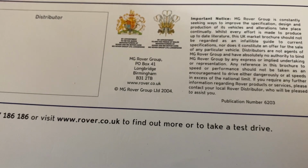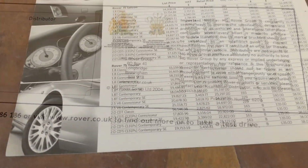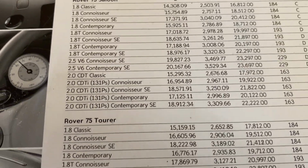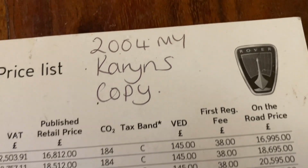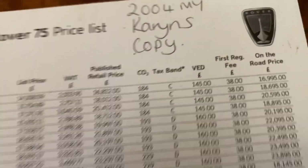No, but I'm sure it's 2004. Oh, hang on, and there's something else I need to get there. A Rover 75 price list. And this was a dealer's copy. It's 2004 model year, and this was Karen's copy of the price list.